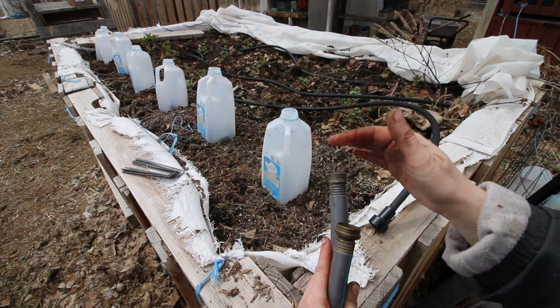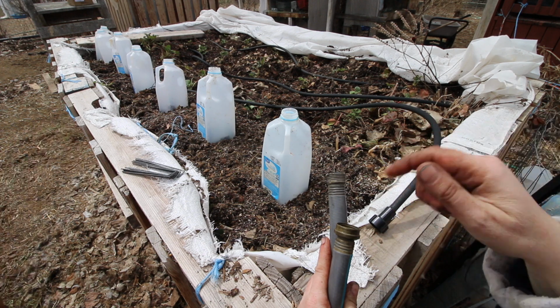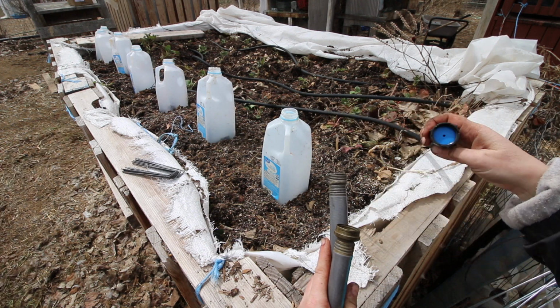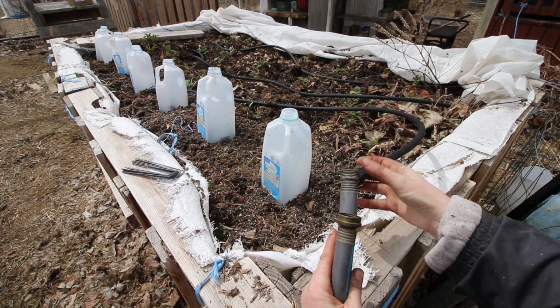I always run water through a hose before I attach it to a soaker hose. The reason for that is if there's any debris in the hose, it'll clog that little hole in the soaker hose. So I've already cleaned this hose out.